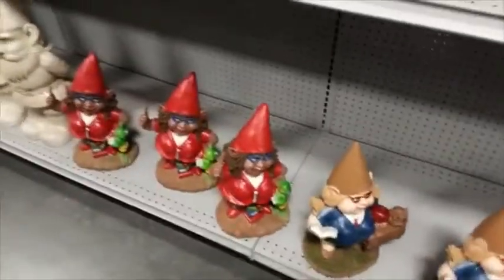Here's the next aisle. We'll get more of those gnomes. What is this one anyway? Superhero, I guess? I'm not sure what that is. Here's another basketball one.